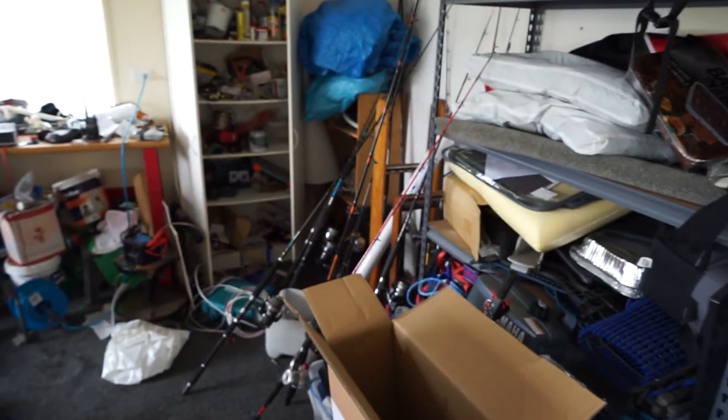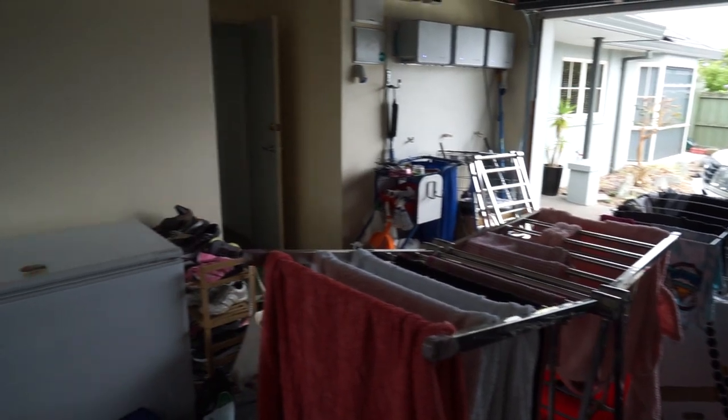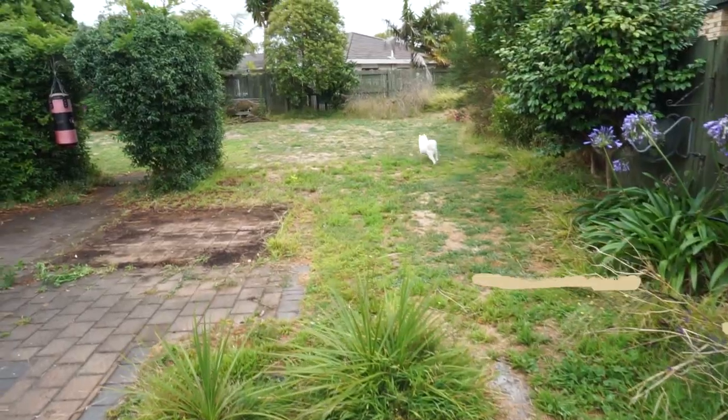Have a look around. So there's just all this stuff. This is just a garage full of stuff. All needs to be cleaned out and sold. Let's go into the backyard, show you there. And I've really neglected the backyard for probably 7 years, just been too busy with the business and buying boats and stuff.